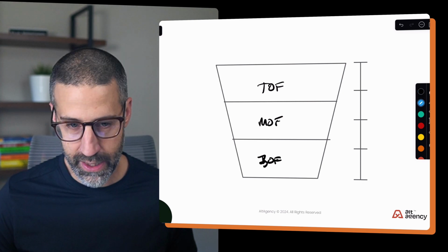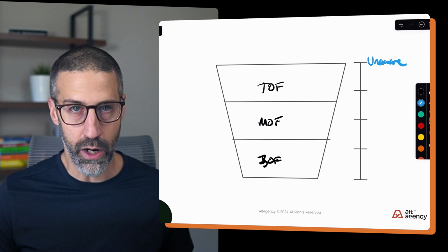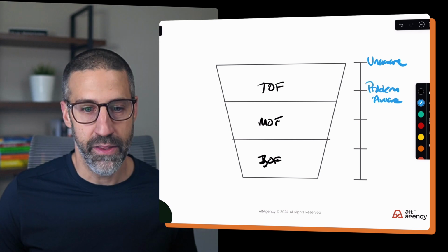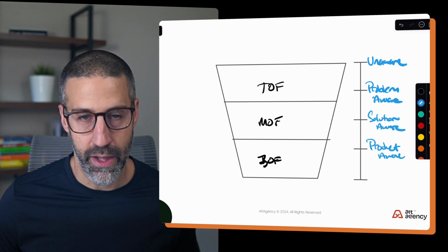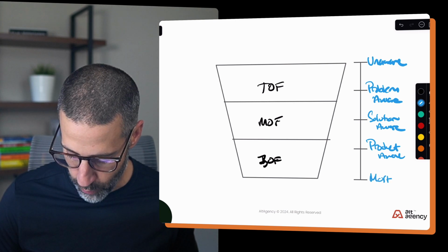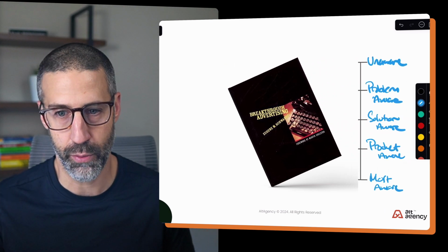Now, really what that means is there's a certain percentage of your audience that are unaware. The next level of awareness is problem aware. And the next after that is solution aware. Then you have product aware, meaning they actually know what your product is. And then you have most aware. Now, these 5 stages of awareness are from Eugene Schwartz in his book, Breakthrough Advertising.